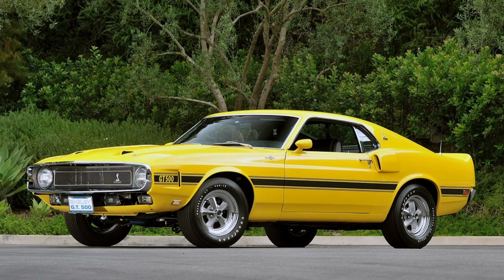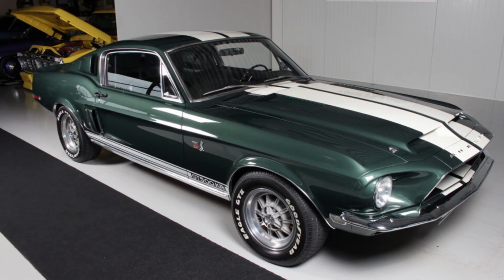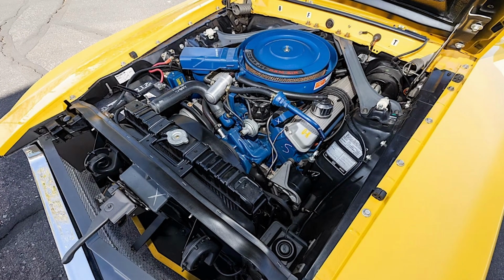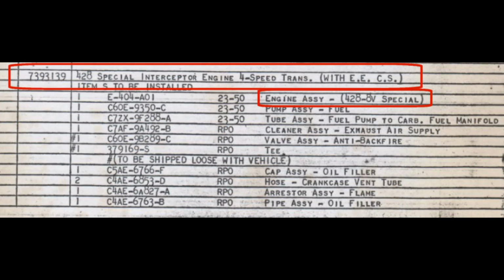The GT500 shared the same look as the GT350, right down to the side stripe, except it said GT500. With the introduction of the GT500 KR the previous year, the 428 Special Interceptor was dropped altogether in favor of the 428 Cobra Jet and Super Cobra Jet. If you don't know what I'm talking about when I say Special Interceptor instead of Police Interceptor, check out the history of the 1967 Shelby on this channel.